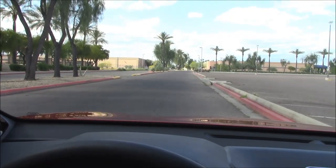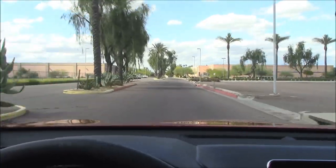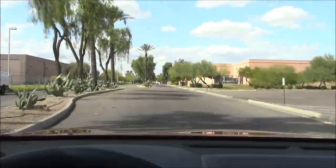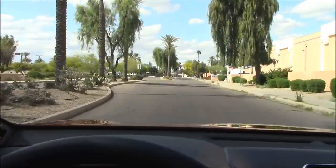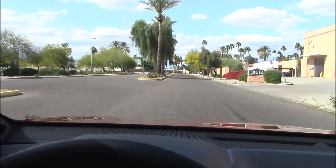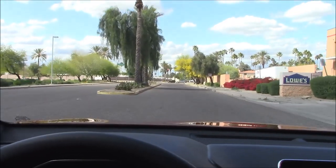Let's do a 0 to 60 run. Oh yeah. This thing moves. A very sweet engine. And the TRD brakes. Yeah, these are good brakes. They did their homework on the TRD package, there's no doubt about that.